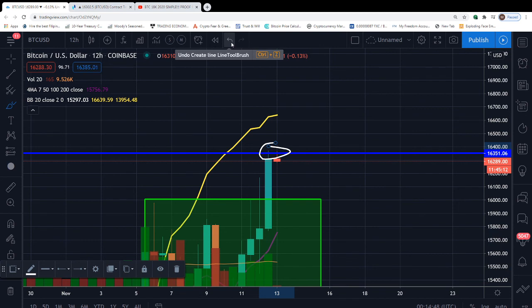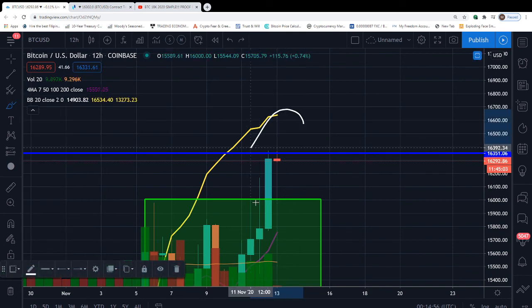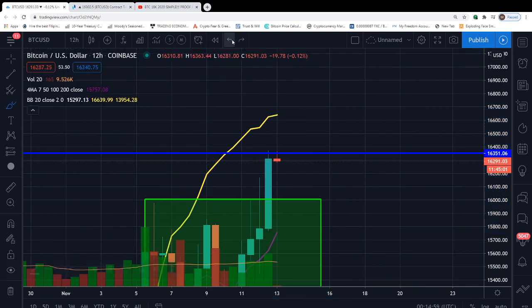I'm gonna expect some real volatility at this point, guys. Like some real volatility, at least an $800 up to $1,000 volatile move within this entire range. So that's what I'm seeing here.